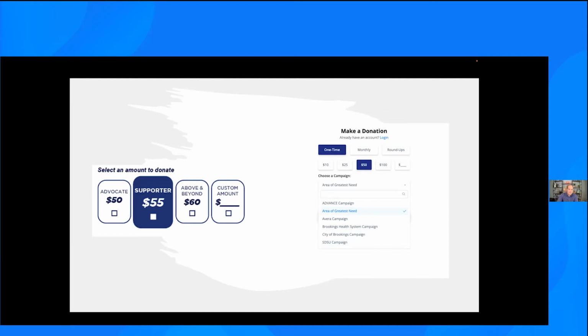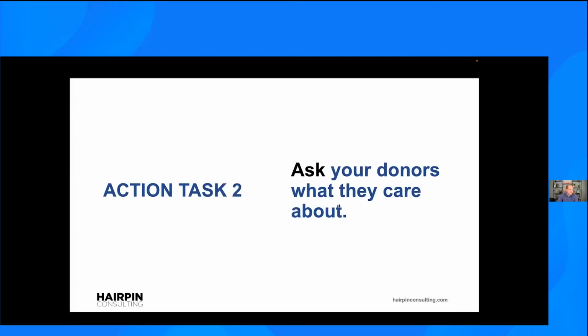I'll be curious to see that. So then the second action task that I wanted to throw at you all was to just ask your donors what they care about. This goes back to not buying data, but getting to know the donor.